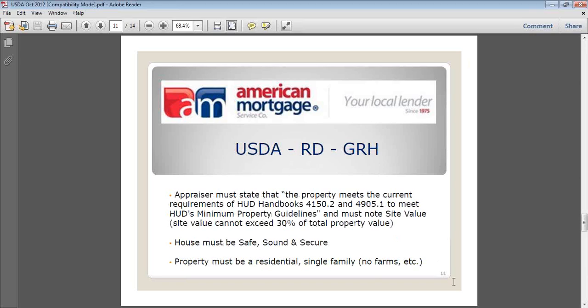On the appraisal, it's generally a typical appraisal. The appraiser does have some specific language that they need to put into the appraisal. When we order an appraisal, for example, we identify the loan type, of course, and remind the appraiser that the appropriate verbiage needs to be included in the appraisal. The house essentially has to be safe, sound, and secure. Honestly, these days there's very little difference in an appraisal from one product to another. They kind of are what they are. We all want our customers to be buying a property that's safe, sound, and secure.